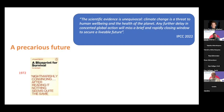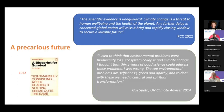It came out in 1972, sold 750,000 copies. It was produced by 30 of the leading scientists at the time, and they were very clear about what would happen if there was no change in the way that we thought about our environment. And actually, there has been no change, and that's why we are where we are today. And the last bit of this jigsaw of thinking about the future is to say it's actually not a problem of science and technology. And as Gus Speth, a scientist working for the UN, came to realize, it's actually a human problem. It's about us, and we need to look at people and the way that we educate in that if we're going to create real change.